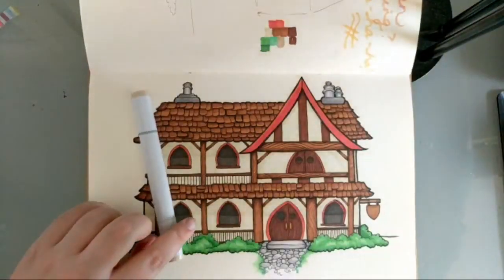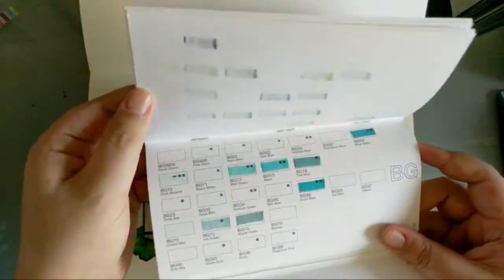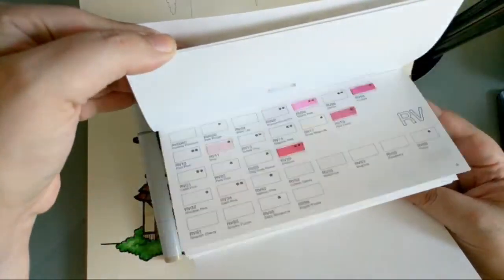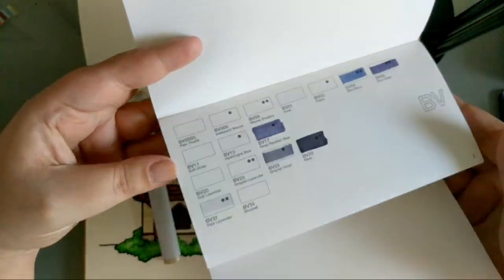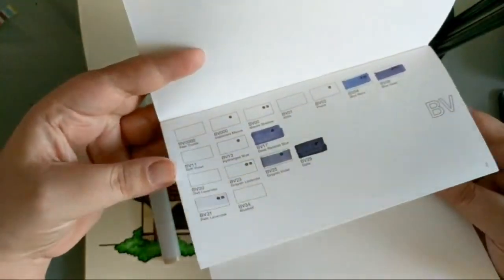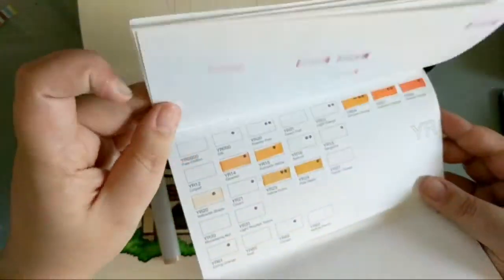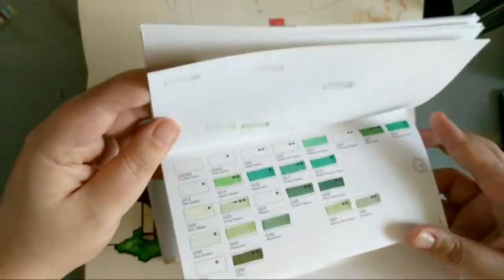One of the things that I found super useful lately was I finally broke down and bought their color swatch book. Which you can make your own, and I've seen so many people do much cooler color swatch books than this. But it just gives you the opportunity to lay out the ones that you own and then have an example of what the color looks like. So you can flip through it instead of looking at the caps and going, oh yeah, what does that actually look like on the page again?